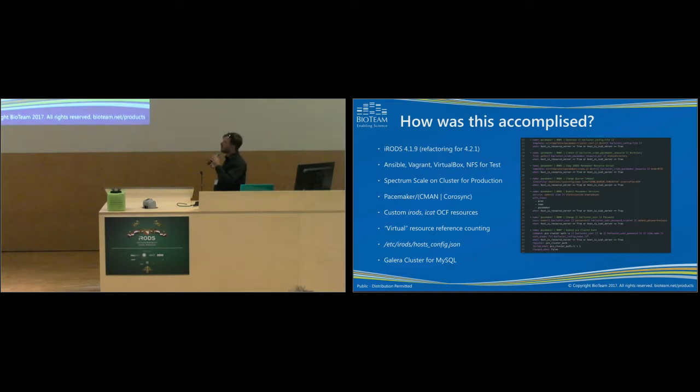This work was originally done with 4.19. I've seen it work with 4.2, and we are refactoring the automation and other things for 4.2.1. Similar to the talk Sanger gave, we think that having a dev test kind of environment that doesn't require actual hardware is good, so we did the right thing there, I would think.